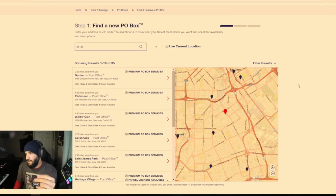All right, so now we're in the next screen. This is where you get to select what station or what location you want. Don't worry about the premium PO box services stuff. That doesn't mean it's going to cost you more. As you can see, we have quite a few different stations, and we also have the available boxes. You have a size 1 through size 4.